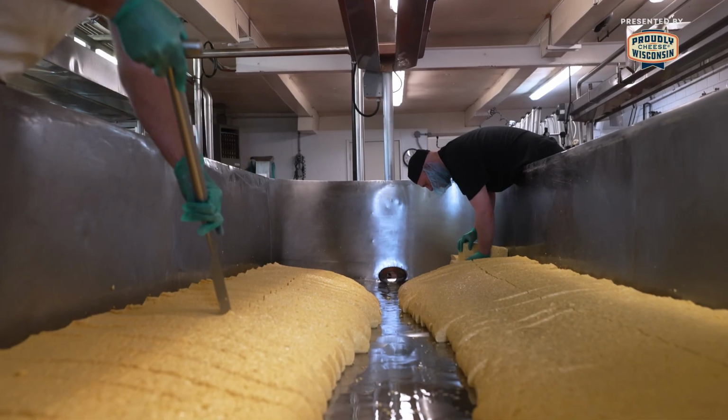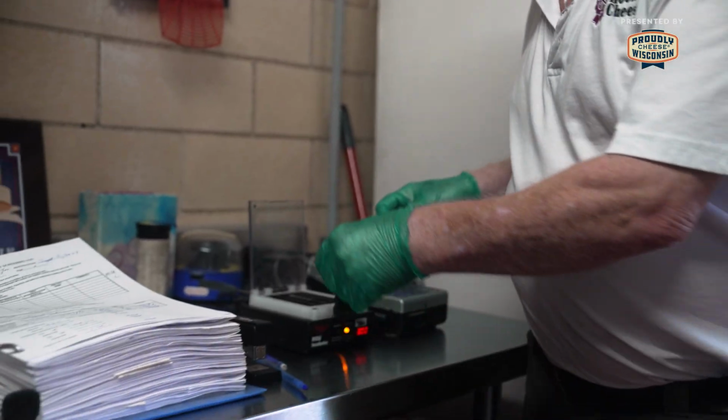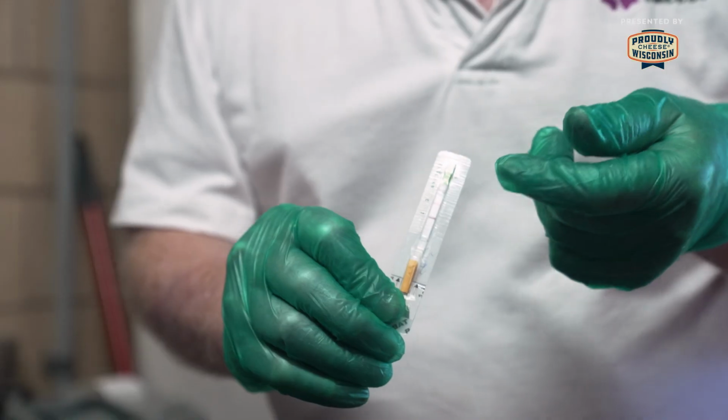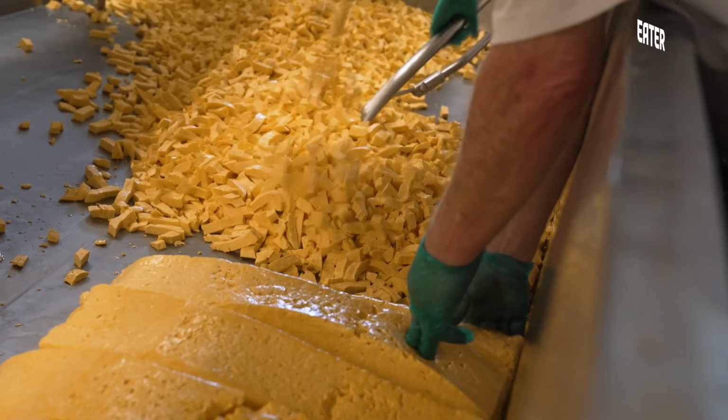First we go 1 high, 2 high, 3 high, 4 high, about every 15, 20 minutes. And we'll test the acidity or the pH of the whey to make sure the starter culture is still growing like we want. Then we'll run them through a cheddar mill and make the cheddar sized curds.